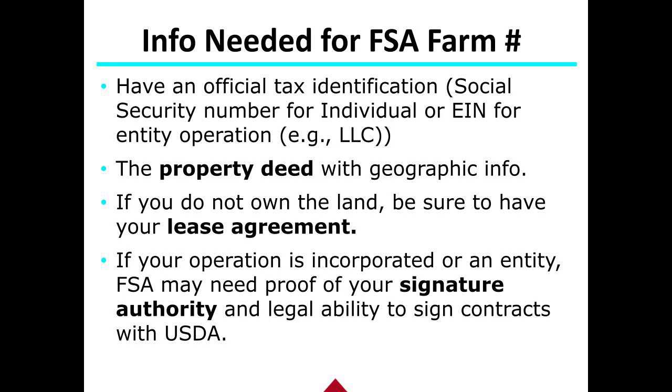The other thing you need is either a property deed or a lease agreement associated with the land.